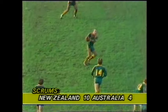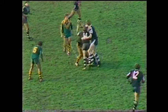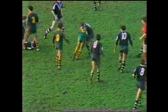The scrum and one against the feed by Australia. Here's Wally Lewis. Meninga. A big argument, and a punch got in there on Meninga, but he's still able to stay on his feet. Gee, he's a strong man. He's still able to offload to Bosted.